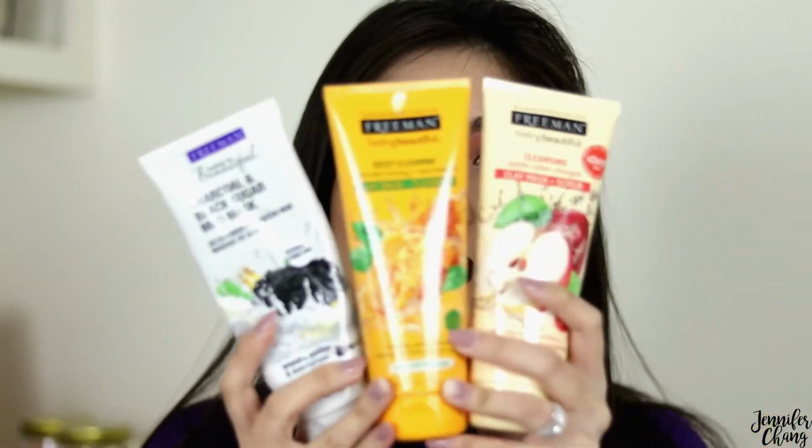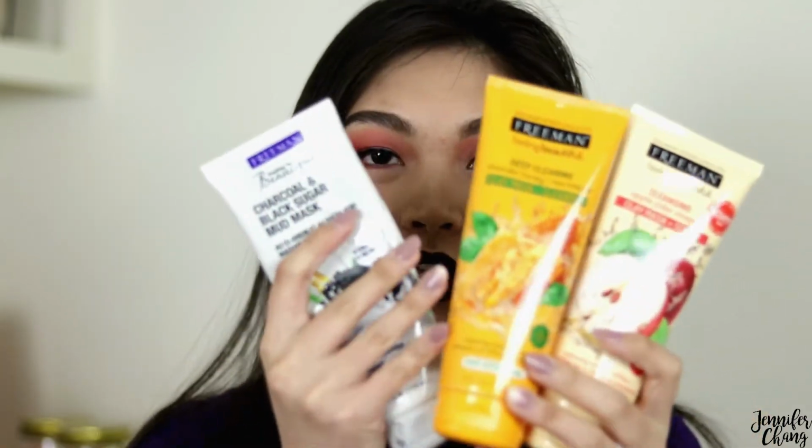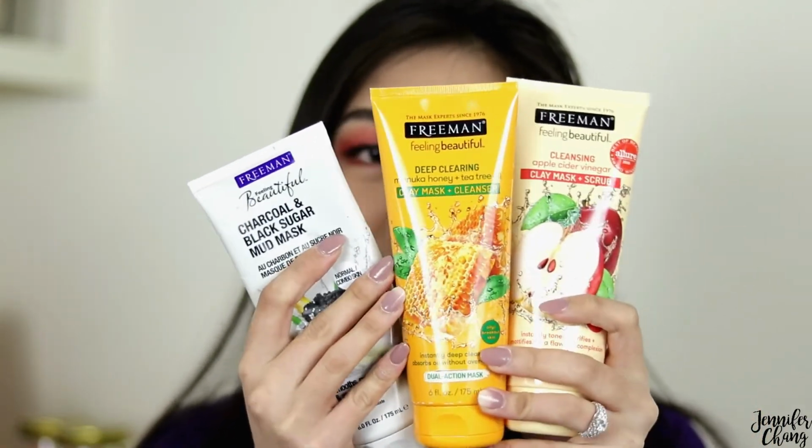I believe one of these is around $5, and you get so many uses out of these things, and I like that they each truly feel different. They're not just tweaking a formula and calling it something totally different. Every single one of these has given me some sort of different results depending on what I want to be using them for, so I definitely recommend these guys if you are looking for a cleansing mask.